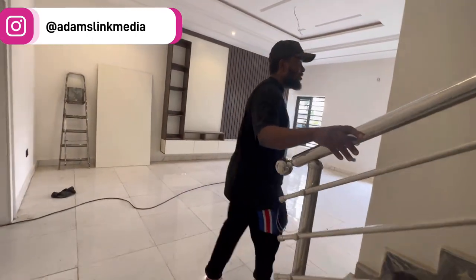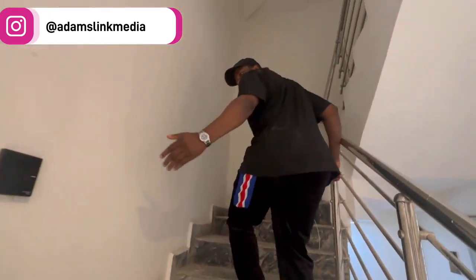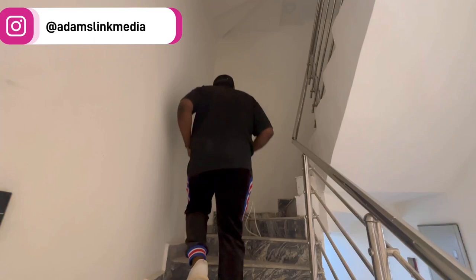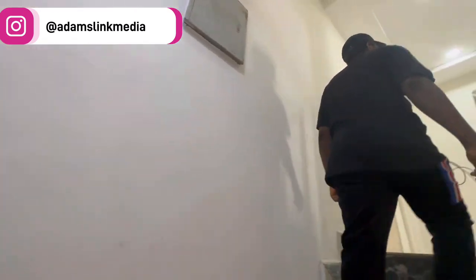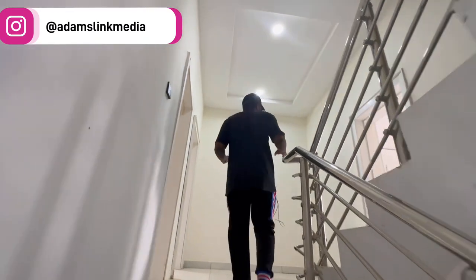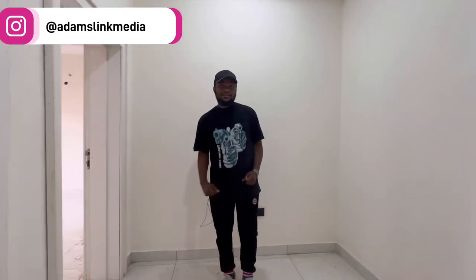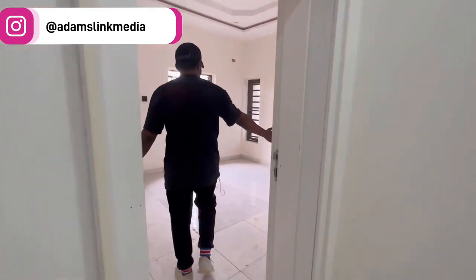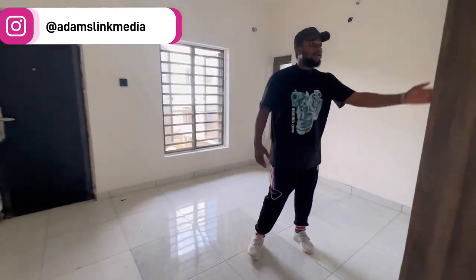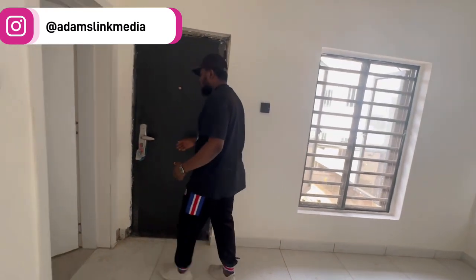Yeah, let's go up. We are done with this place. Let's go up. This is the first floor. We have three rooms here. Of course, here you can put flowers and some other stuff as well. We have room number one. Nice room. You have your closet, a nice closet, and it has its own balcony as well.